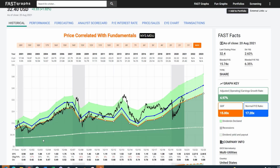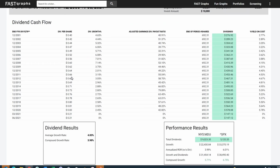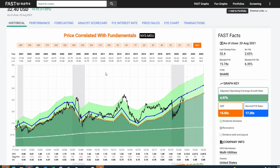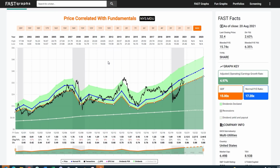You can see that the dividend has increased year after year after year here. Once again, when you look at dividend growth rates, they average about 3 or 4% for this company. That's good. That does give you a slight inflation hedge, but again, it's not the type of dividend growth you can get with some faster growing dividend growth stocks out there.